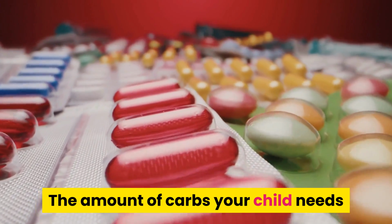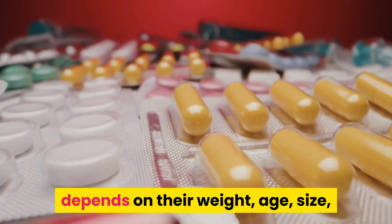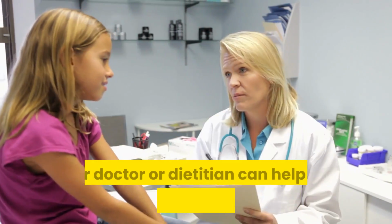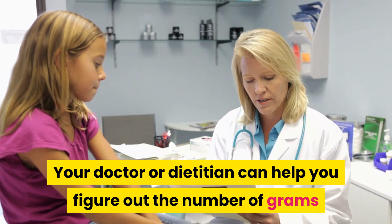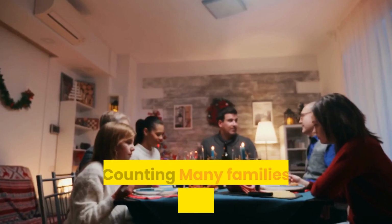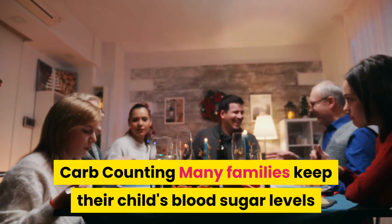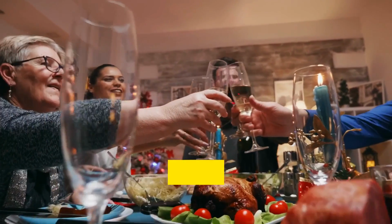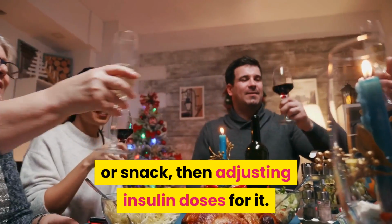The amount of carbs your child needs depends on their weight, age, size, exercise level, and any medicines they're taking. Your doctor or dietitian can help you figure out the number of grams or serving sizes your child should have each day. Carb counting. Many families keep their child's blood sugar levels steady by counting the number of carbohydrates eaten at every meal or snack, then adjusting insulin doses for it.